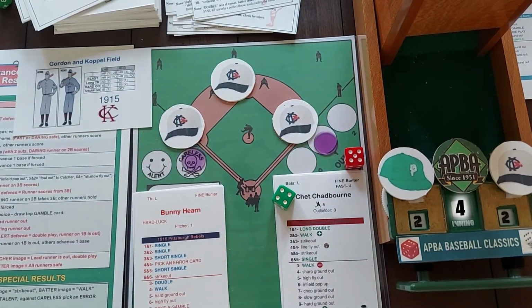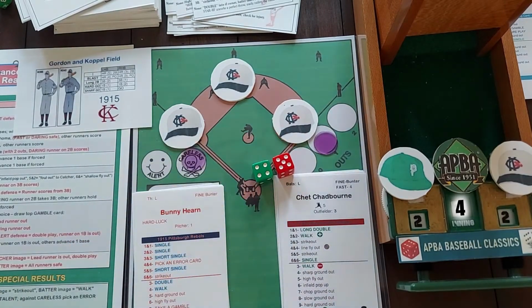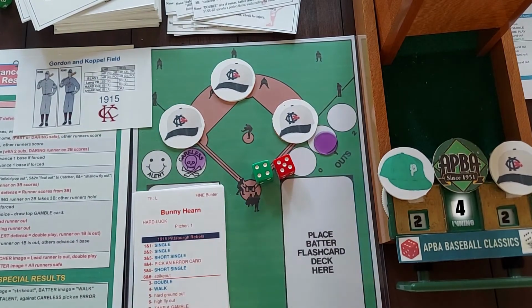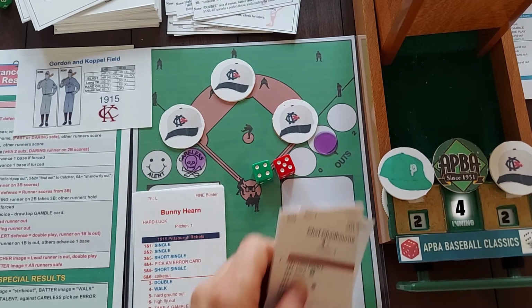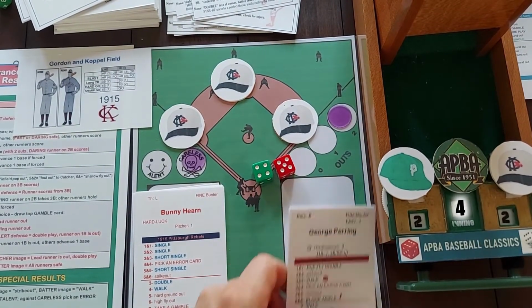9 off the pitcher card. Line fly out, 2 outs. So now we look off the advanced chart on the line fly out. Daring base runner on third scores. I don't think they have any daring base runners. There's some fast ones, but no darings. 2 down. George Peering.